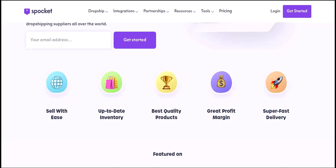Spocket also offers features like product sourcing, a vast database of products from different suppliers. Shipping, competitive shipping rates and options. Branding, the ability to customize product descriptions and images. Automation, automated order fulfillment and tracking.